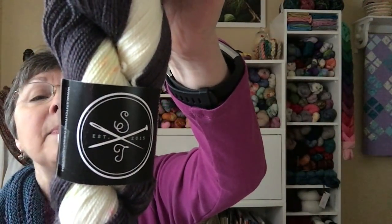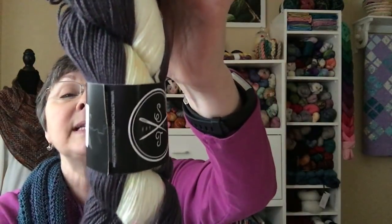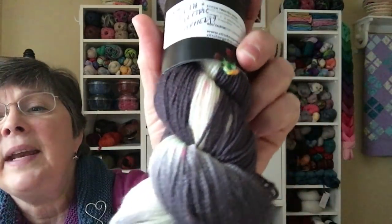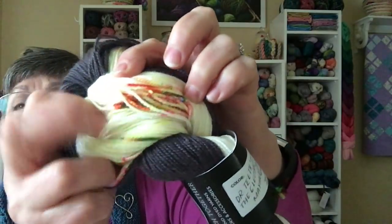This is from the Stitch Together Studio. The color is Dr. Teeth and the Electric Mayhem. It's a gray, and then it has this multicolored band in it, and it makes a micro stripe.